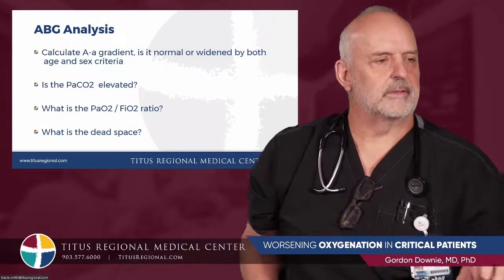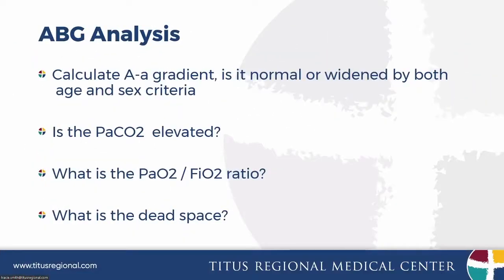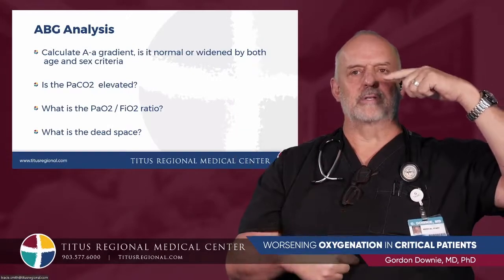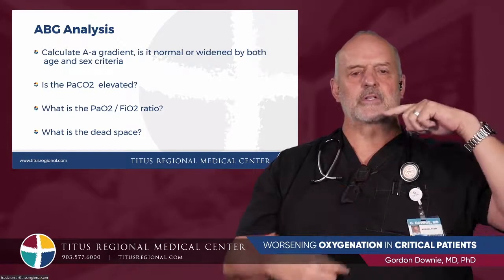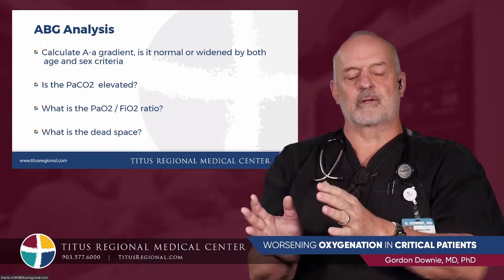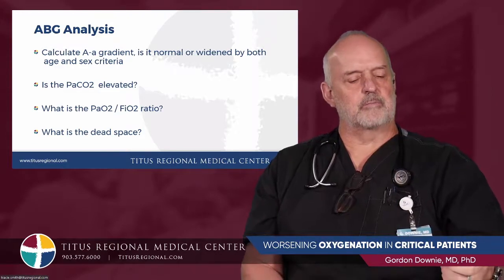Is the carbon dioxide level elevated? What is the PaO2/FiO2 ratio, which is important for the definition of acute lung injury and ARDS? And what is the dead space? If you want to think about dead space, total minute ventilation, the amount of air that moves in and out of the body in a minute, is divided into ventilation of the dead space and ventilation of the alveolar space, which is gas exchange. As the dead space increases, it minimizes alveolar ventilation, which is important when you're coming up with solutions for acute respiratory failure.